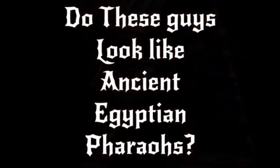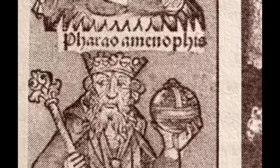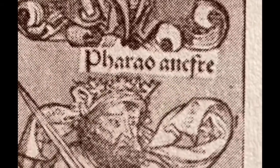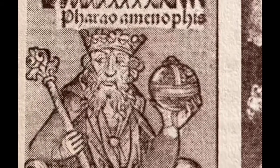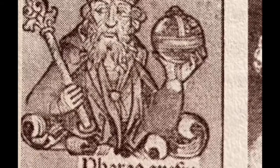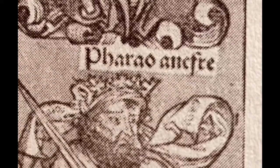The Ancient Egyptian Pharaohs from the Universal Chronicle by Hartman Schedel, allegedly dating from 1493. They are portrayed as Christian kings of the 14th through 16th centuries, wearing imperial trefoil crowns. The ancient pharaoh Amenhotep is of particular interest to us since he's wearing a crown and holding an orb and a scepter in his hands.